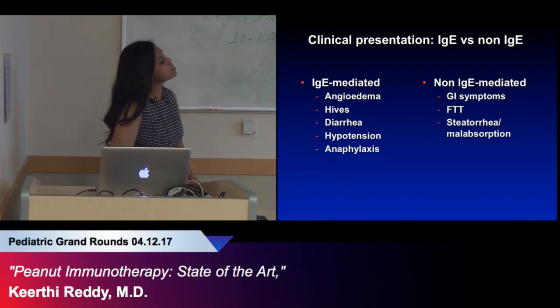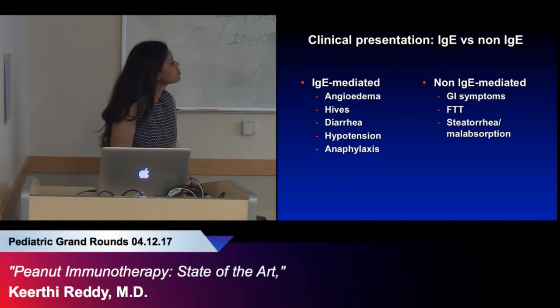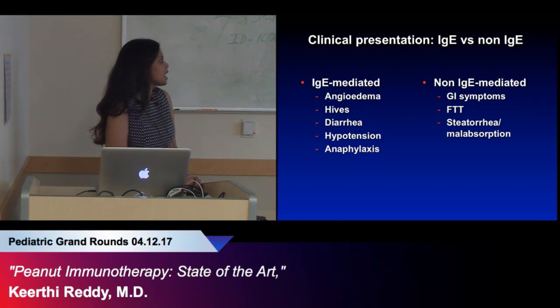So once again, as far as symptoms and clinical presentation, like we talked about earlier, IgE-mediated versus non-IgE-mediated symptoms. So as far as your IgE, you get your angioedema, hives, diarrhea, hypotension, and anaphylaxis. As far as your non-IgE-mediated, you tend to get more GI symptoms. So that's your nausea, vomiting, diarrhea. And then you do see poor weight gain, so you do have a lot of children present with failure to thrive, and of course, steatorrhea and malabsorption.